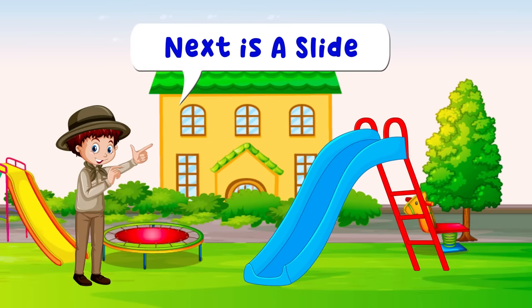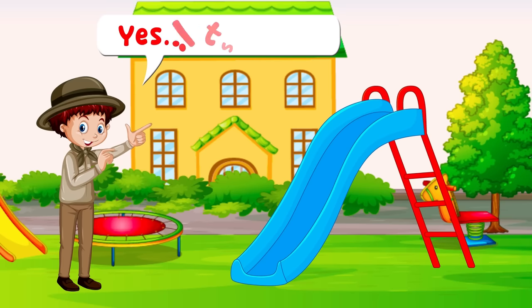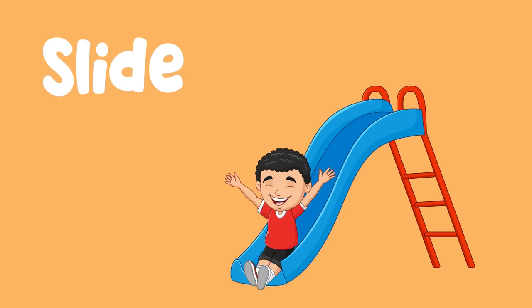Next is a slide. Yes, it's a slide. Slide, a fun sloping surface for climbing up and sliding down.